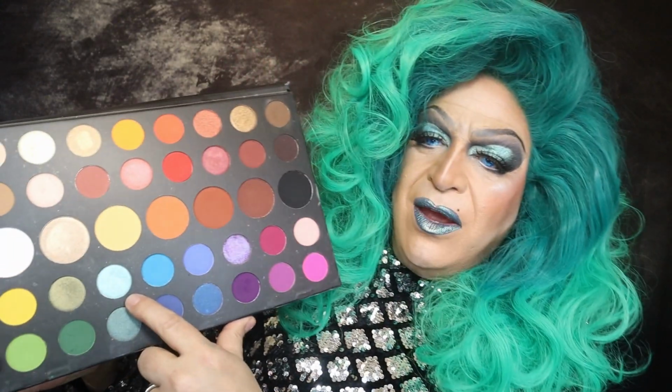this color here, the shimmery blue, which is called... Can we find the name for it? No. Oh wait, it's on the plastic. Hold on. It's the color Hello. So let's see what Hello looks like. I haven't pulled this palette out in such a long time. Okay, it's not terrible. It certainly doesn't compare to those other two. Let's see how it swatches.